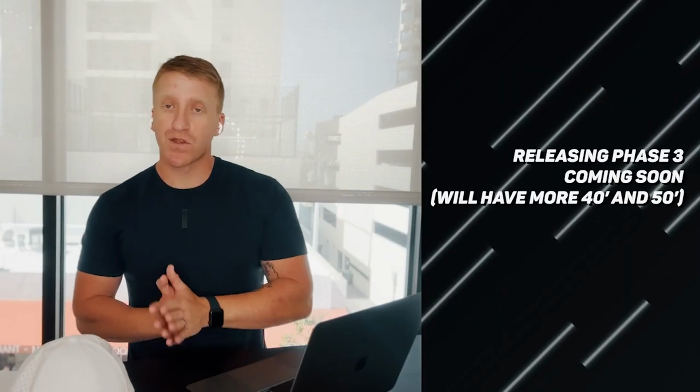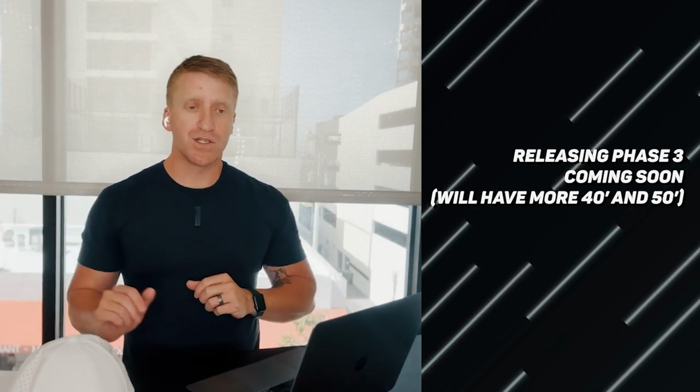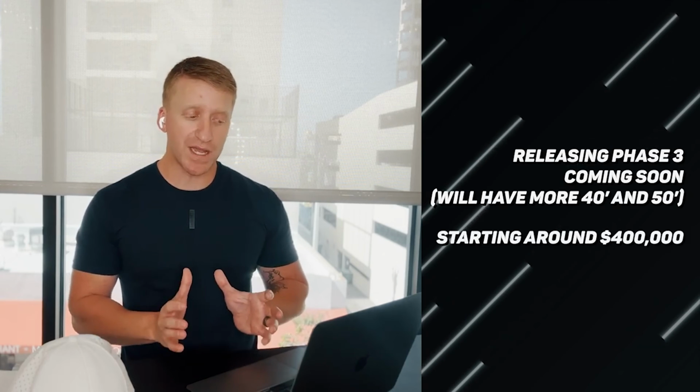But in phase 3, they'll be launching something very similar to what they've already done. They'll be launching more 40-foots and more 50-foots. The starting price will sit in the low 400Ks, depending on when you get it. And in 2023, you should have opportunity, or if you bought now in the back of phase 2, but you should have plenty of opportunity in phase 3 as well to compare against your other guys. So that would be Newberry by Mattamy Homes.